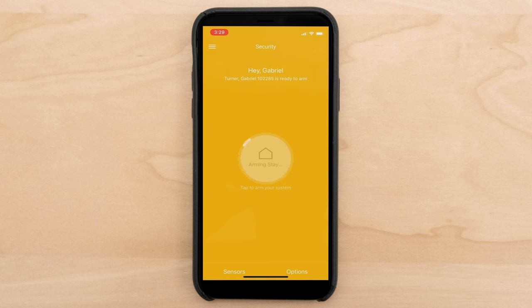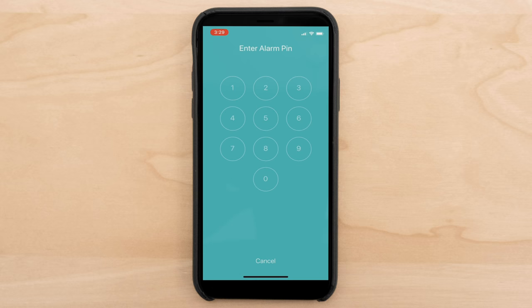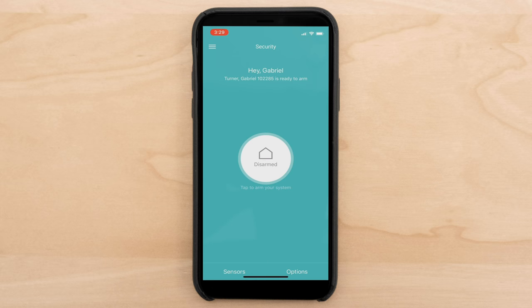Arming stay. So now you know that it's arming to stay. And if you look on the screen, there's an exit delay. That gives you time to get out of your home and make sure you have everything gathered so that you're not setting off the alarm as you're leaving. Now I don't actually want that to be on right now, so I can hit cancel right below it. Put in my PIN. System disarmed, ready to arm. And now I've unarmed my system.